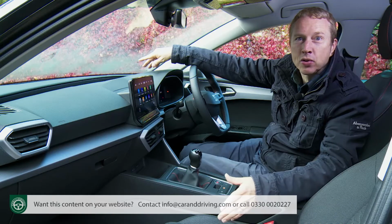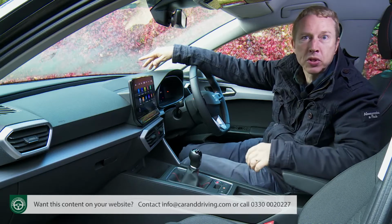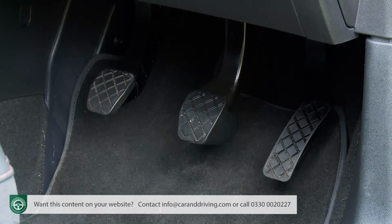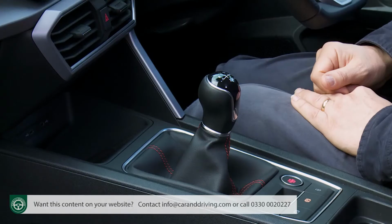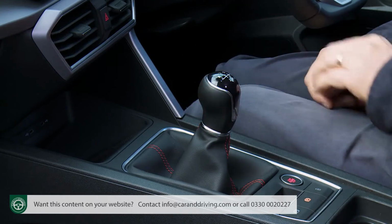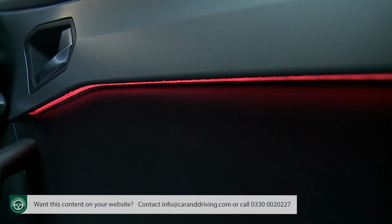Maybe the central armrest that on FR models and above tops that bin between the seats and adjusts for 5 stages of height. The way that the pedals align perfectly with the steering wheel, or perhaps just the way that the gearbox lever is just the right height to sit comfortably in your hand. And it's neat the way that in the background lighting part of the centre screen's car section you can set the brightness for different parts of the front of the cabin, the mid-fascia, the footwell and the door cards.